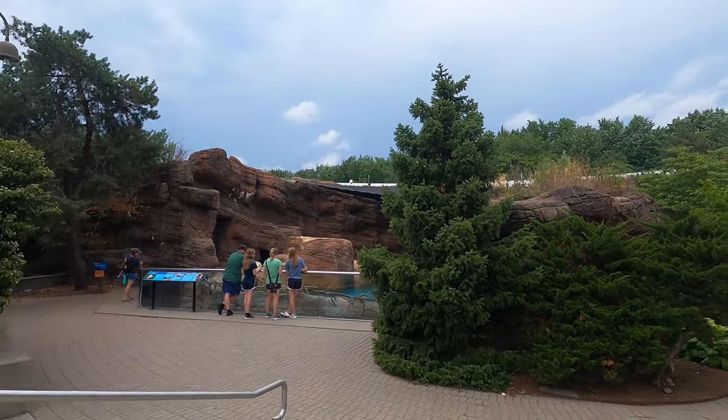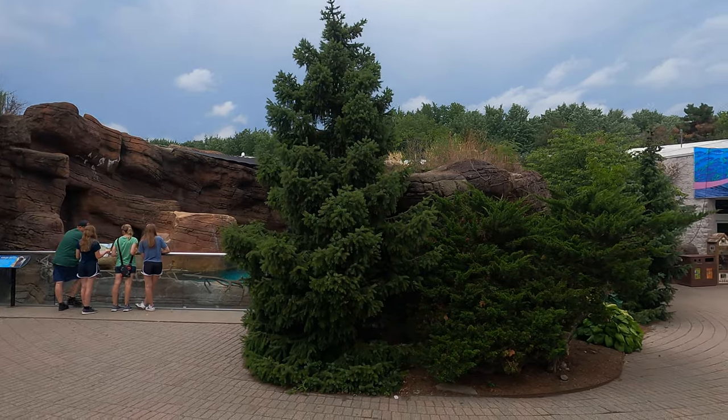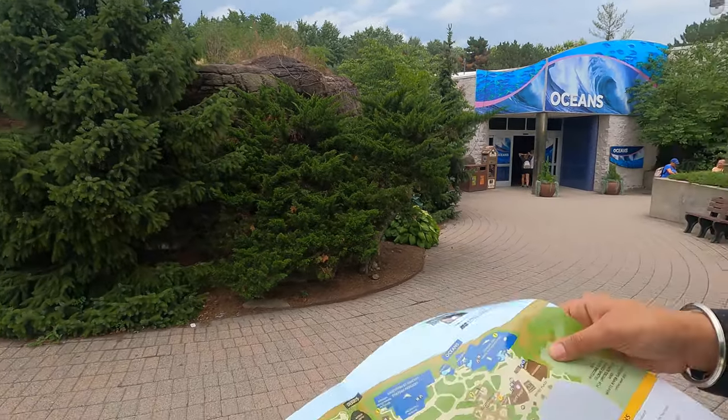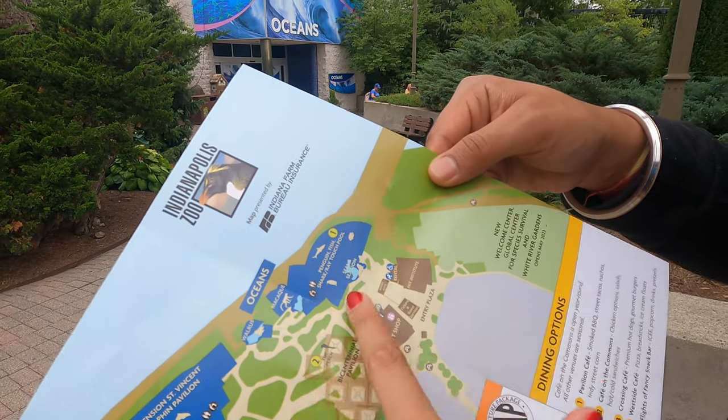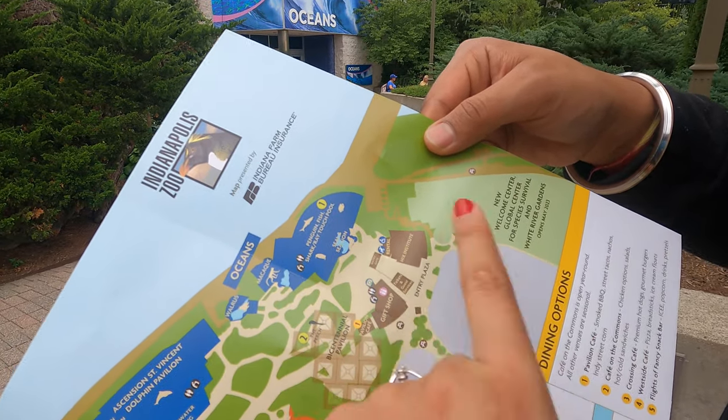So we just got into the zoo from the admissions place, and here in front of us is kind of an aquarium. So can you please show me the map? This is the map that we picked up, and we entered somewhere here, and this is the first thing: penguins, fish, shark, ray touch pool. Wow.